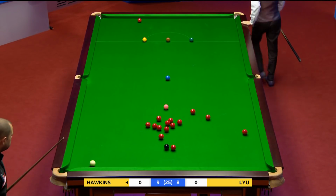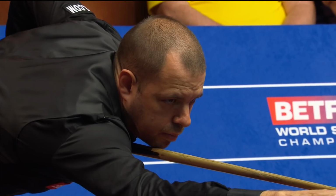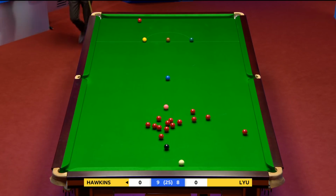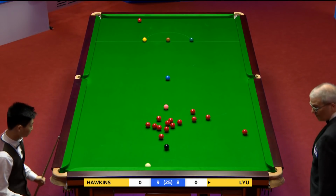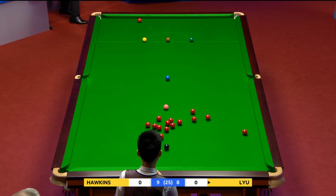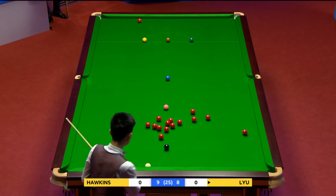This next couple of frames is going to be very interesting to see what tactics Barry Hawkins employs. I think, knowing Barry as the match player that he is, I can see him mentally just saying, right, I'm going to batten down the hatches with this kid. He can't afford to leave him any openings. Yeah, absolutely. I totally agree. I think he's going to try and use his vast experience of here at the Crucible, but it's very hard to hold on to the reins of this young lad.